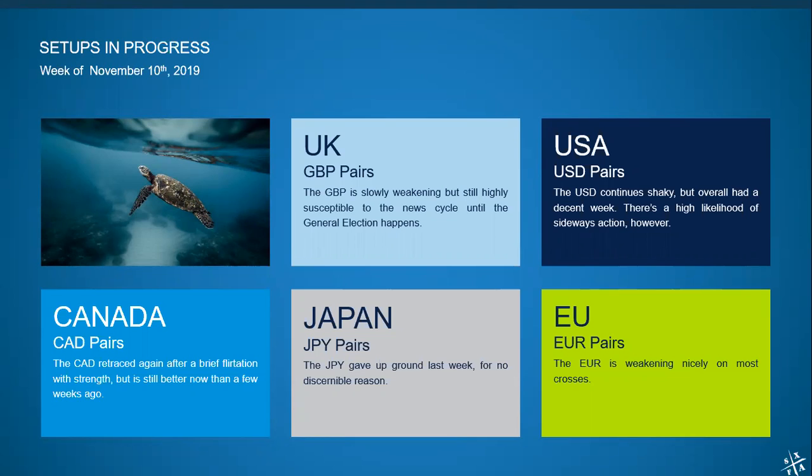The CAD retraced again after a brief flirtation at the beginning of the week to move into strength, but it is still better now than it was a few weeks ago. So we're still in that bearish movement of the Canadian dollar. It did retrace. What are you going to do? But we're still very bearish on the CAD pairs, and by that I mean I'm very bullish on the Canadian dollar itself. Most of the CAD pairs, when they go down, that means Canadian strength. Euro CAD, dollar CAD, pound CAD, all of these are. I think the only one that's opposite is the CAD JPY.